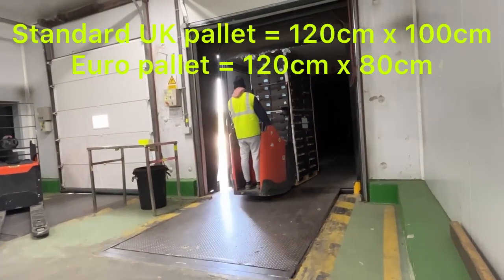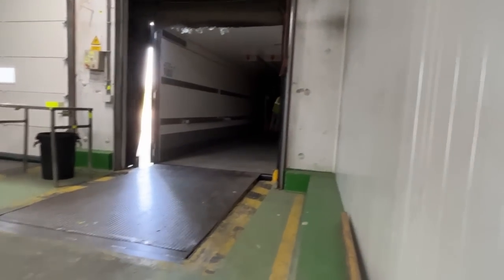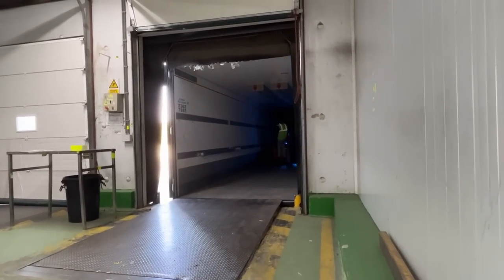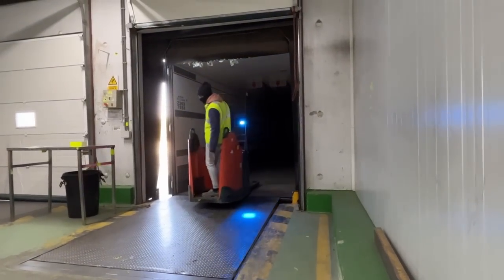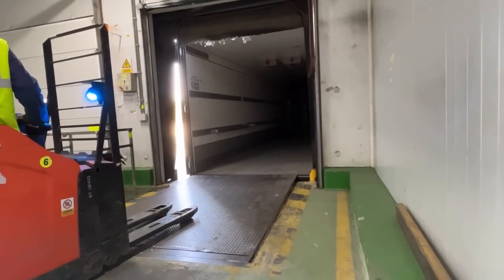But these pallets go across ways. You get three across the trailer with this, so you get 33 of these type pallets on, whereas with the standard UK pallets you get 26 pallets on. We don't normally load these pallets because everything in the UK is geared up for the bigger pallets. And some supermarkets will reject the goods that are on these pallets.